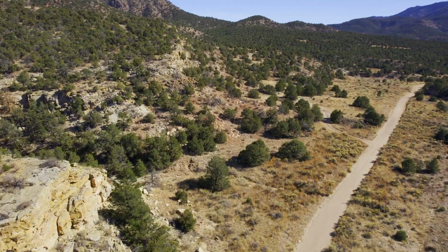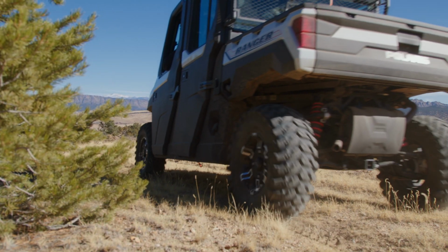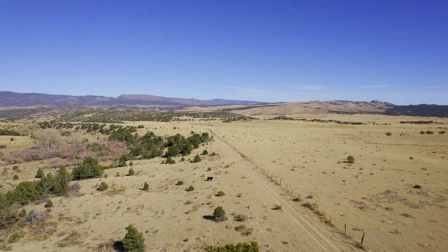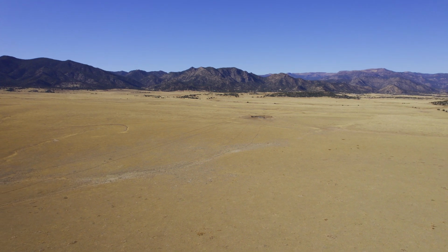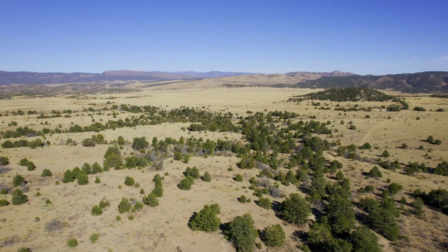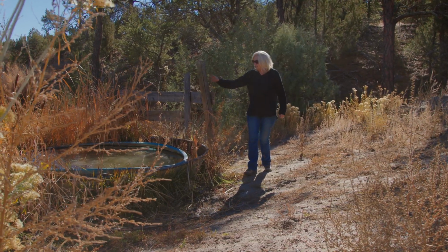In terms of development for this property, there are several springs on the property that could be developed. The property is currently fenced and cross-fenced, but there's also potential to have about 28 pastures, or there have been in the past. Most of them have water now. So there's a lot of things that can be done to develop this into a nice ranch.